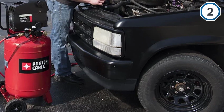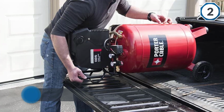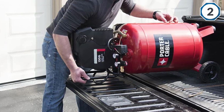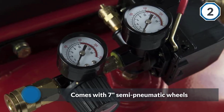You also get a CFM rating of 5 CFM at 40 psi and 4 CFM at 90 psi. This comes with 7 inch semi-pneumatic wheels for mobility and rubber feet for stabilization. Its low voltage startup reduces the current draw and has less starting torque on the motor.